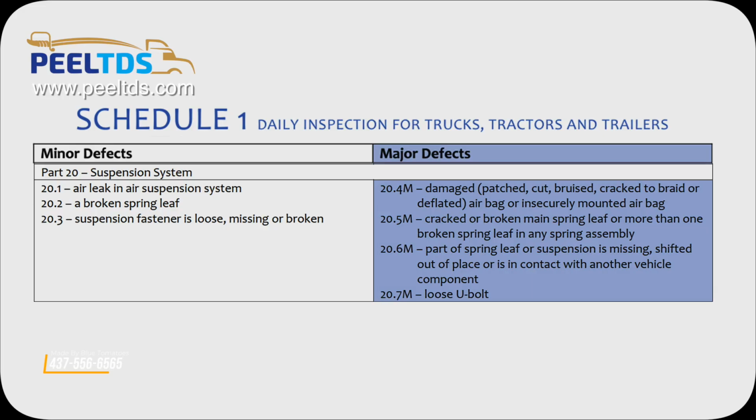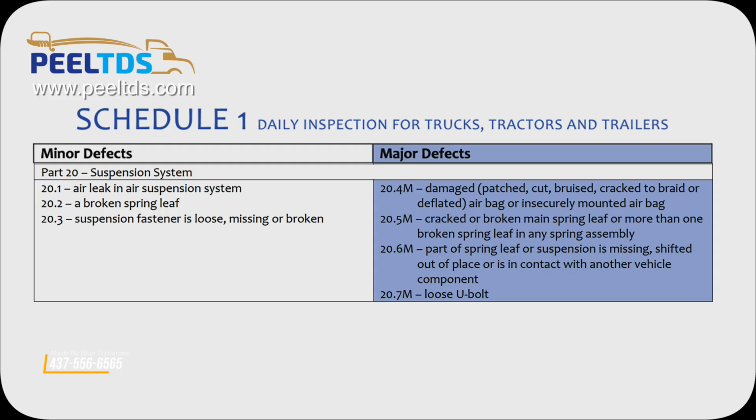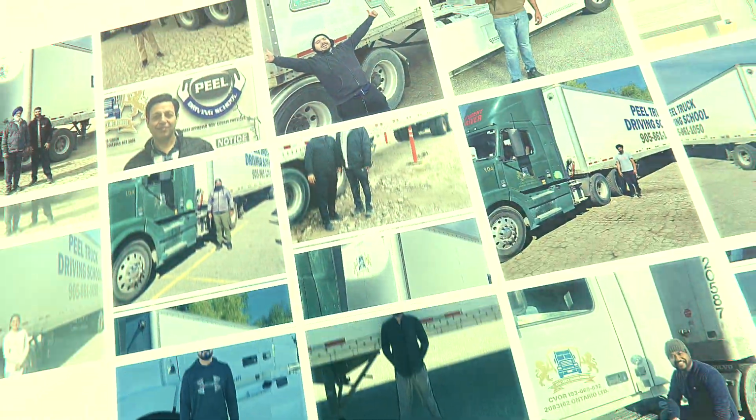If suspension fastener is loose, missing or broken, it is a minor defect. I will note it in my logbook. Call the operator. If loose U-bolt, it is a major defect. I will note it in my logbook. Call the operator.